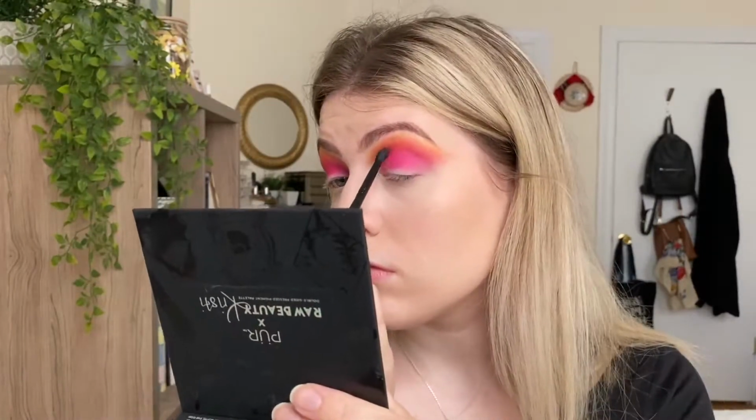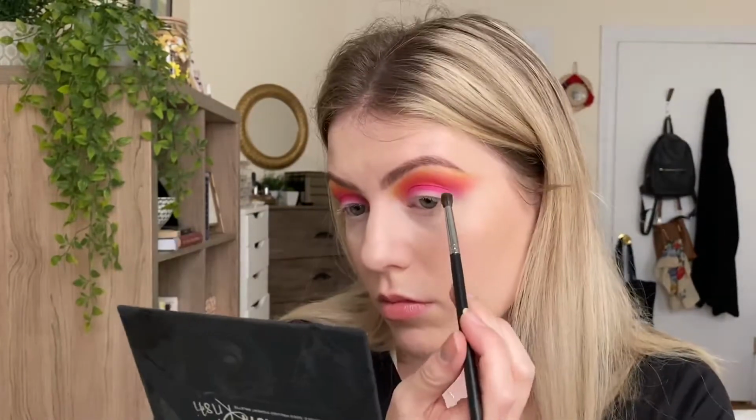Clearly this is not my best blending work. Went crazy on that pink, but it's fine. It's fine. It all comes together in the end.